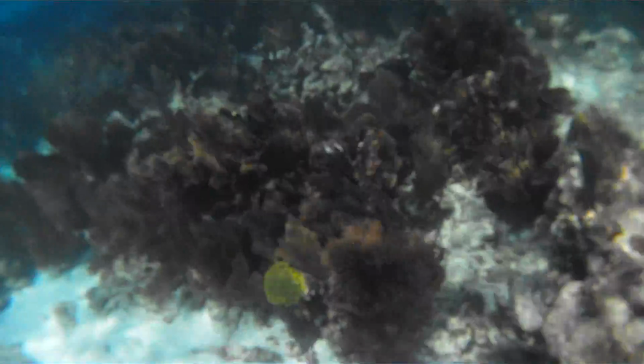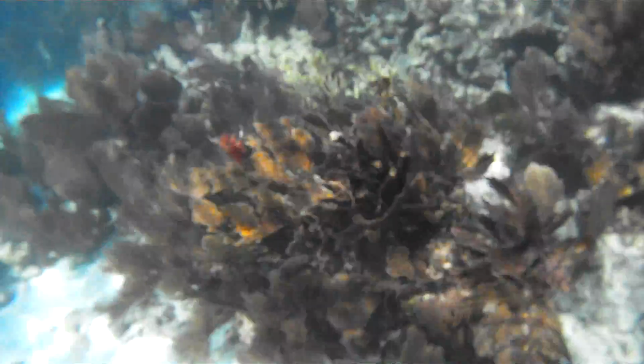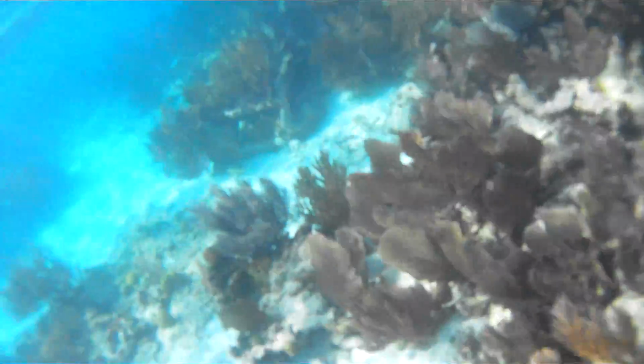There are spots where they have intentionally sunken ships in an attempt to make an artificial reef. Most of those are in a little bit deeper water, and if you like scuba diving, I'm sure it would be a very interesting adventure.